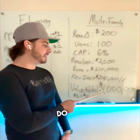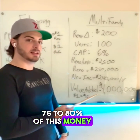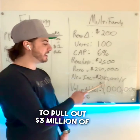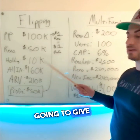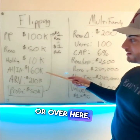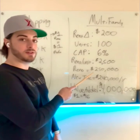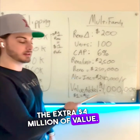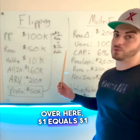Now what we can do is refinance at this point and pull out 75 to 80% of this money completely tax-free. Since this is debt, we'd be able to pull out $3 million of this tax-free, compared to making $50,000 where you're going to give 30% of that to the IRS and maybe make $35,000. So over here you invested $160,000 to make $35,000, or over here you invested $250,000 to make $240,000 a year plus the extra $4 million of value. So $1 equals $16 of new value. Well, over here, $1 equals $1 of profit.